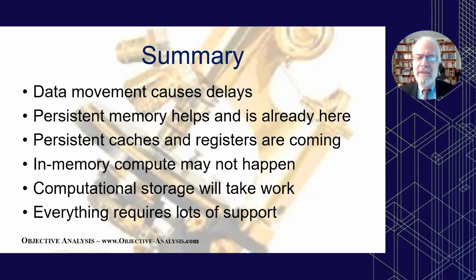I'm not sure that in-memory compute is really going to go anywhere because of the cost issues that are there. And computational storage could end up being accepted. It will take some work for that to happen. But no matter what happens in any of these, it's going to require an awful lot of support. And that includes standards, that includes support from the top to the bottom of the software, and it will probably require an awful lot of support from the hardware to do that.